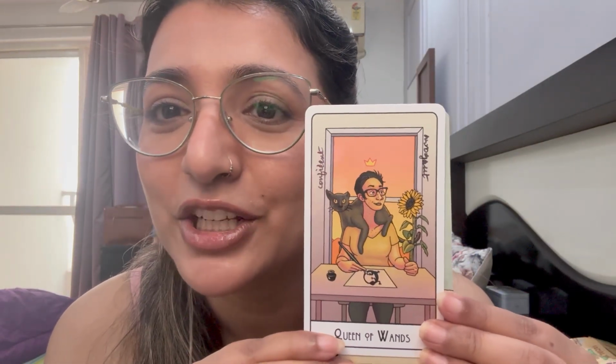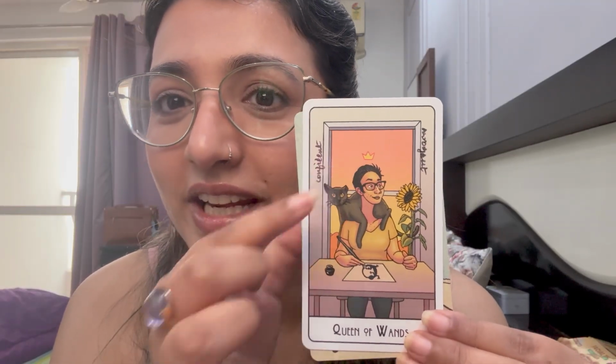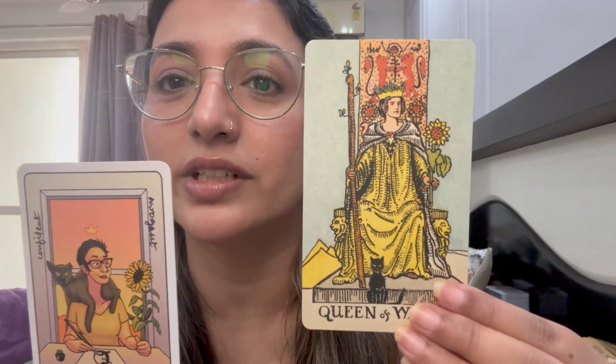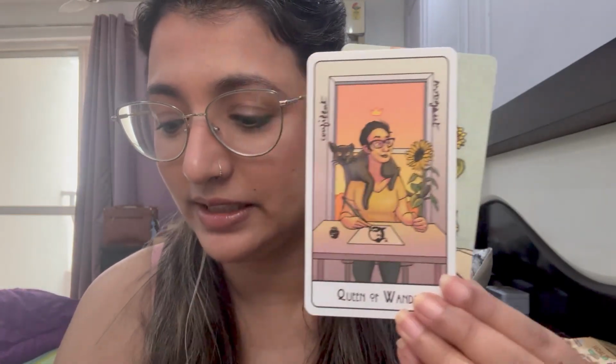As a Leo rising, I identify sometimes with the Queen of Wands. She is a badass, in my opinion. She sits on her throne. It doesn't matter what version of her we're looking at. She's got the sunflower, she's got the cat, she's got the salamander, she's got a little crown on her head. And she is just her posture. Again, even in Pixie's art, her posture is forward facing and open.